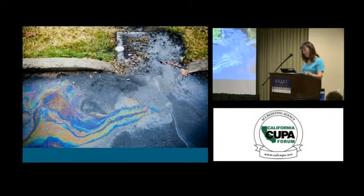So what we're talking about here, in general, in a nutshell, is just protecting the waters of the state and protecting navigable waters. And navigable waters does include storm drains, by the way. I know I've been talking about the state program right now, but this does apply to the federal program.